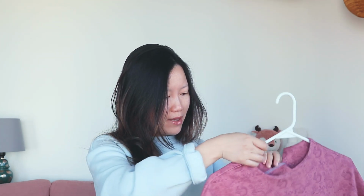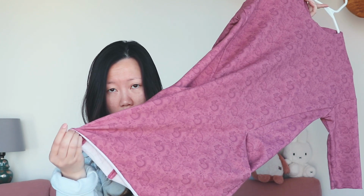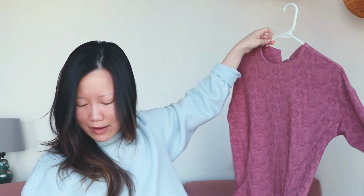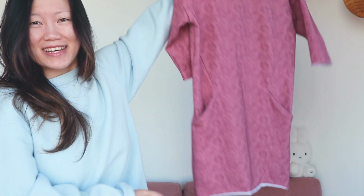But I also need to figure out what I'm going to do for the bottom hem, because I think it's quite short. I was going to do a ruffle on the bottom hem. Sorry, I don't feel like I'm holding it far away enough for you all to see it. There you go, you can kind of see the bottom hem.